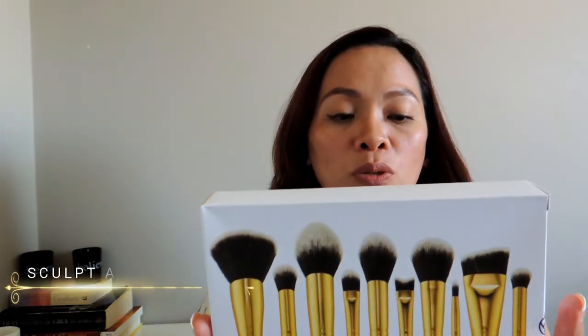Next that I got from BH Cosmetics is this Sculpt and Blend 2 Tinted Brush Set. So let's open and I will show you how the brushes look like. Okay, I love the brushes. This is soft, yes, flimsy. I love its gold effect here. I love the brush thingy here, the brown black theme. I am into black and white now.